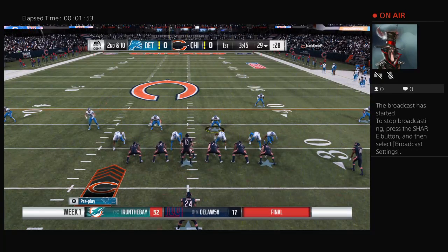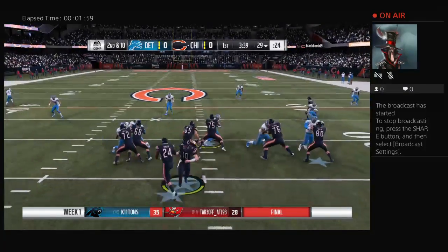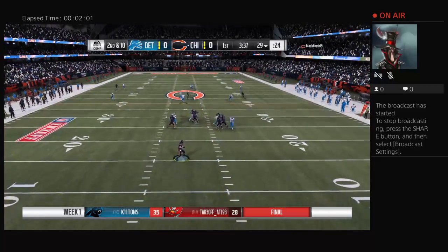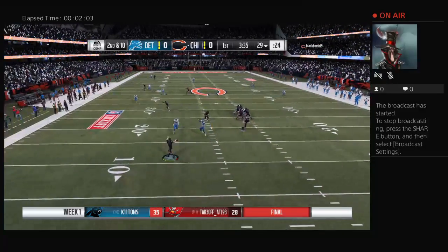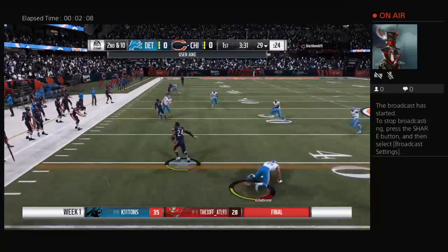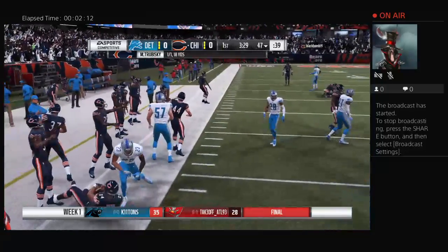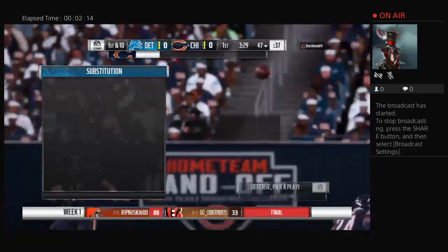The stop for no gain brings up 2nd and 10 from the 20. 18. They run play action for Howard. Now Trubisky dumps that off to his running back, Jordan Howard. Fighting through, he's got space. He goes for 18 there as the drive will continue.